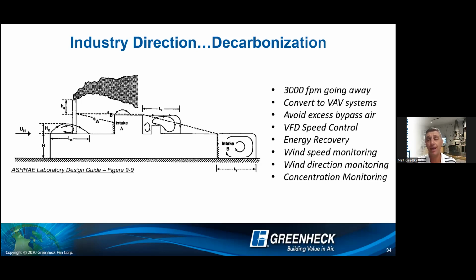We talked about avoiding excess bypass air, using variable frequency drives to slow the fan down. There's other techniques we can talk about later in future presentations. Talked about VFD speed control, again, going hand in hand with reducing bypass. We talked about energy recovery. Now, the next couple that I'm showing here, wind speed, wind direction, concentration, that's really where the market's heading next.